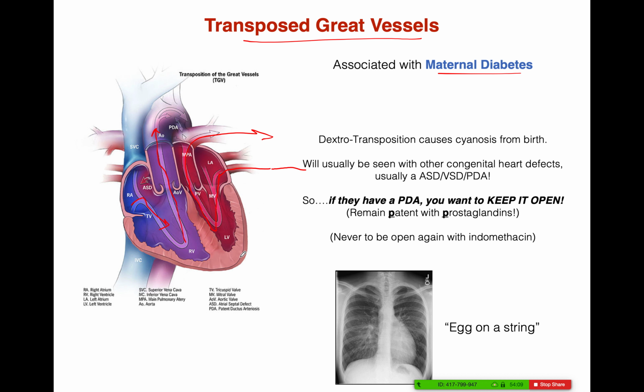And so the only way that this is really compatible with life is that you have to have some way of mixing blood. You can see on this diagram here that they showed an ASD, allowing this oxygenated blood from the lungs to cross to that right heart supply and be pumped to the body.